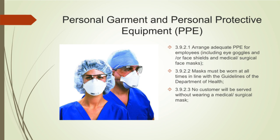Clothing. Clothing should not get in the way of maintaining good hand hygiene, for example, wearing sleeves that fall over your hands. Footwear. Enclosed footwear should be worn to protect against injury if sharps or contaminated materials are accidentally dropped.